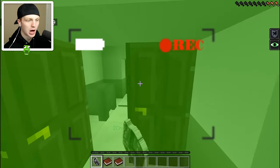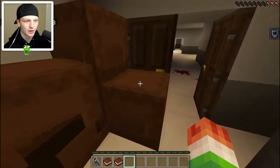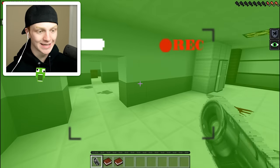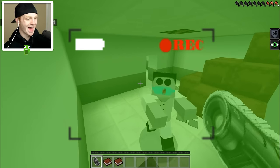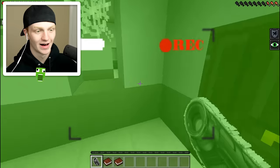Checkpoint saved? Okay, all right, we're good. Okay, I think we're good. Watch, that guy's going to come around the corner. Right as I said that, he comes right around the corner. I'm dead. Yep, I'm dead. Hey, hey, hey, buddy. I'm dead. Okay, I get it. I just ran into a dead end.